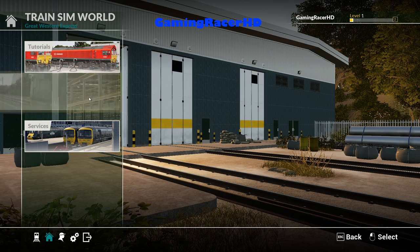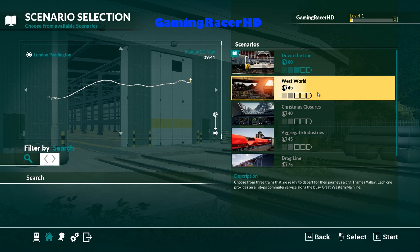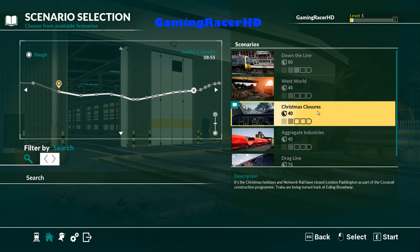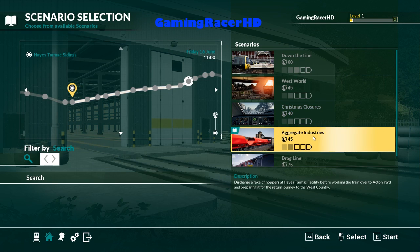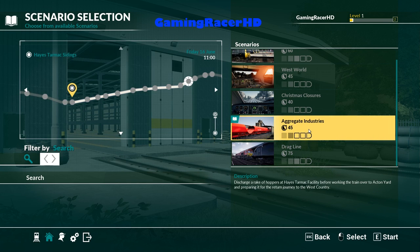So we've got 5 scenarios included. We've got one called Down the Line, which is with the Class 166. We've got Westworld and Christmas Closures, which is with the HST. We've got 2 freight scenarios, one that's pulling the HST, which looks very interesting, and another one which is to discharge a rake of hoppers at Hayes Tarmac facility. Okay, that looks interesting as well.